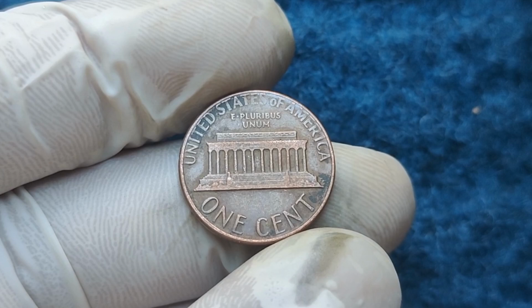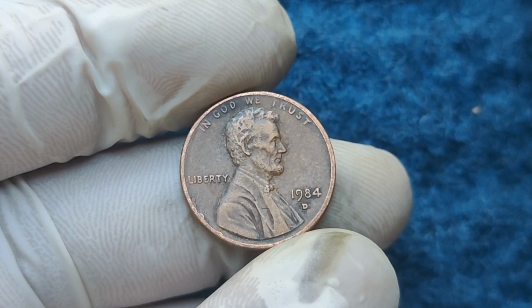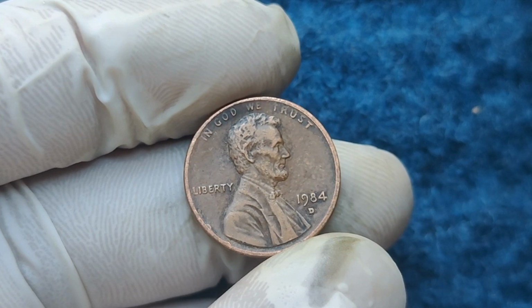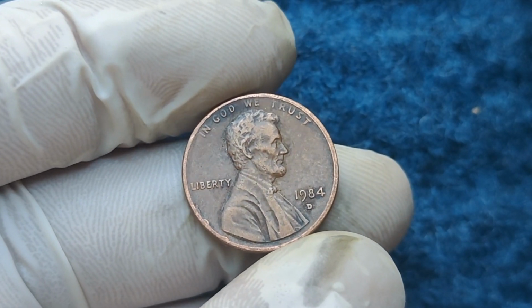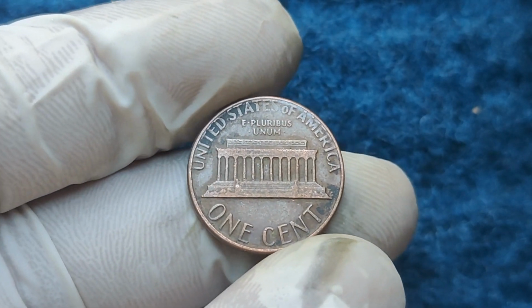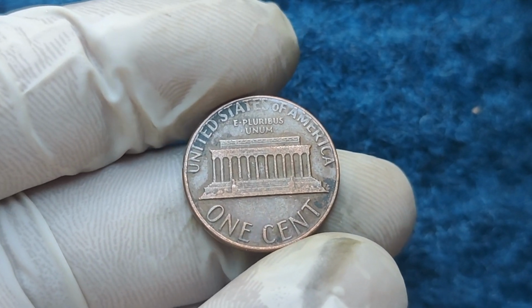Now, before you start flipping over every penny you've ever saved in the couch cushions, stick around because we're going to uncover exactly why this coin is worth so much, how you can spot one, and what makes it stand out from the rest. Oh, and I've got a fun little story about my own lucky penny moment. Spoiler alert, it wasn't worth $1.5 million, but it was still pretty wild. Alright, grab your coin jar, get comfortable, and let's dive into the fascinating world of rare pennies that could make you rich.